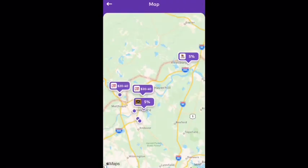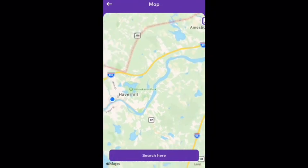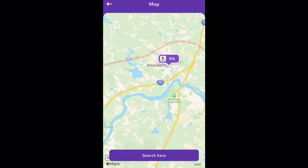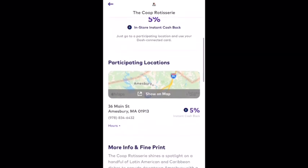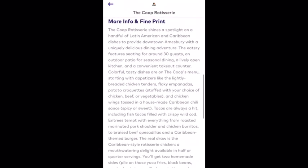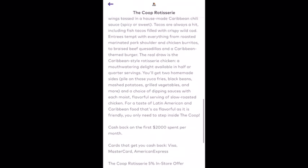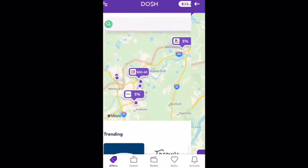As you can see here, there's a map with a bunch of different stores that you can earn cash back from. So you don't have to do anything. You just have to have your card on the app. So as you can see here, the Cooper Tisserie, you can earn cash back, 5%. There is a limit on these places, but they're very high. So realistically, you probably won't hit the limit unless you go every single day. Then that's a little different.